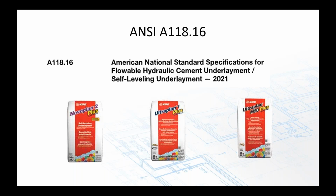Again, for somebody who's been in this industry a long time, it's going to be really hard for me to ever call them anything other than a self-leveler or a SLU. The flowable hydraulic cement underlayment, though, has come about because of our industry and the interest we take in building a consensus and to get these standards approved. There's some terminology in there that we'll get more into that maybe sheds a little more light onto why we need a double named product standard.